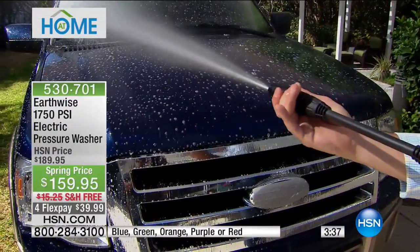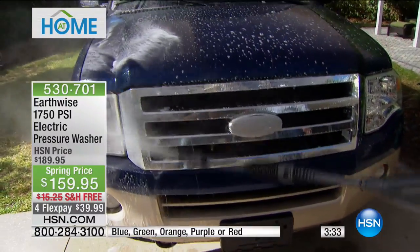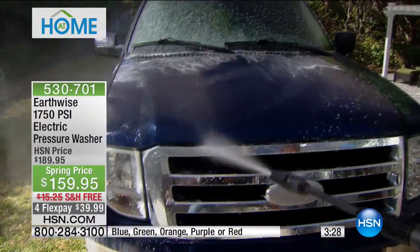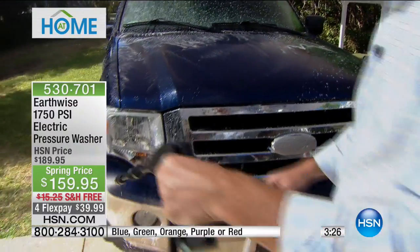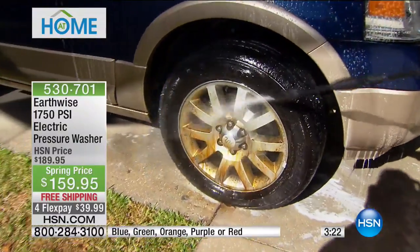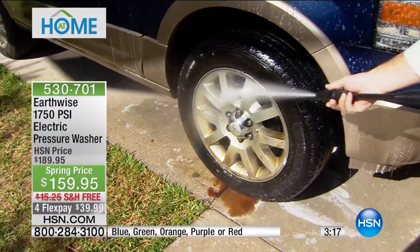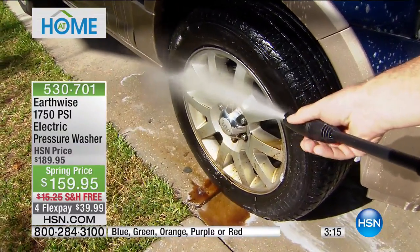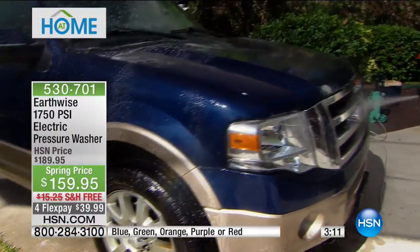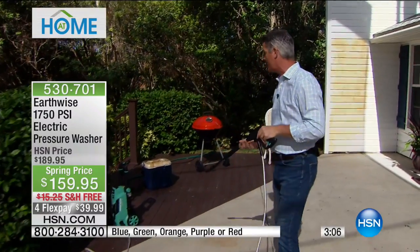Now I take advantage of that power again. And look at this. The bugs off the windshield, off the headlights. It is a great way to wash the car. You're not getting wet. And with this 20 feet of pressurized hose, you can work your way around the car. The wheels are dirty. But all you're going to do is let that power work. And if you need more power, you can just dial that in even more. Wheel wells, get all the soap off there. So a great way to wash the car. You'll be doing this every week and you're not paying $10 or $12 for a car wash.